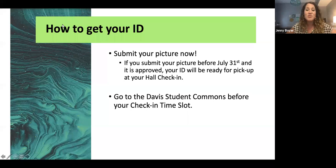Okay, so this would be a huge asset to you. I think that Ami is going to put some instructions in the chat, but also just look for that email. That way you can look at how to submit your picture so that we already have your ID card ready for you. If you do not do that, or if you're a returning student and you get on campus and you're like, oh, I lost my ID this summer, I just realized it, security is going to be set up in the Davies Student Commons.